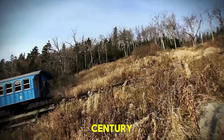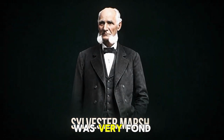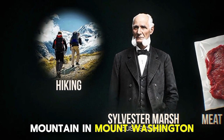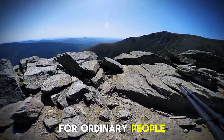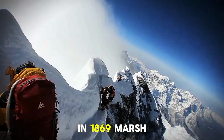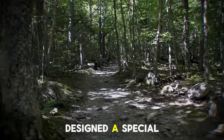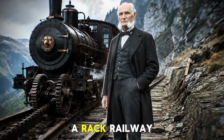In the 19th century, a businessman named Sylvester Marsh, who worked in meatpacking, was very fond of hiking. He often used to climb a mountain in Mount Washington. Climbing this mountain was not an easy task for ordinary people, which is why most tourists would return from the base itself. In 1869, Marsh designed a special railway track called a cog railway, also known as a rack railway.